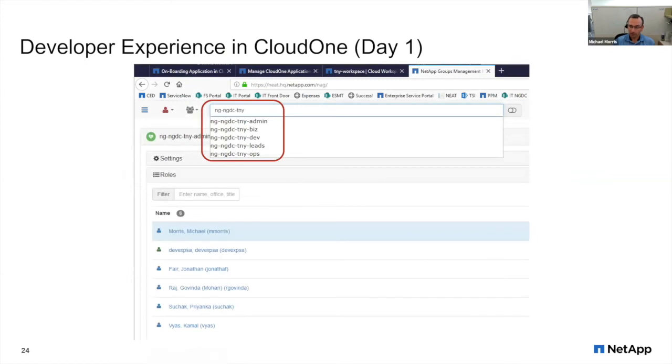The second thing we did in day one automation is we used our internal tool called Neat to create some email lists so we could do role-based authorization. This is a screenshot of the Neat tool, and these are the email lists that get created for the TNY application: admin, biz, dev, leads, and ops. And each of those email lists have different people in those lists, and then those lists are used to do the role-based authorization through the platform.